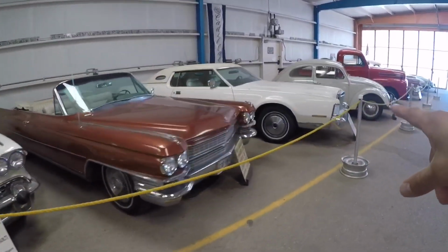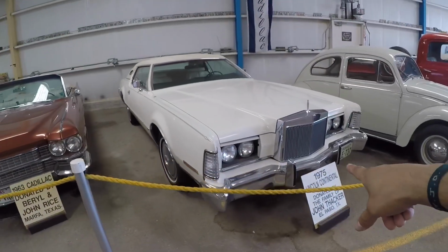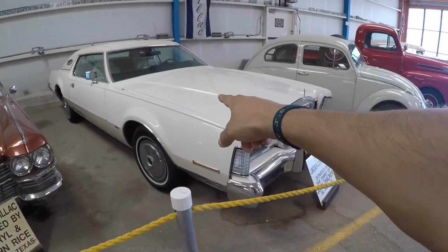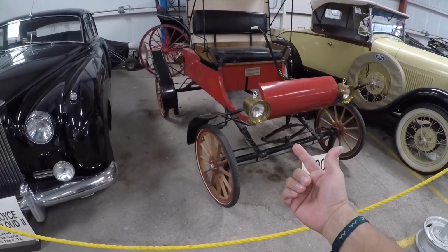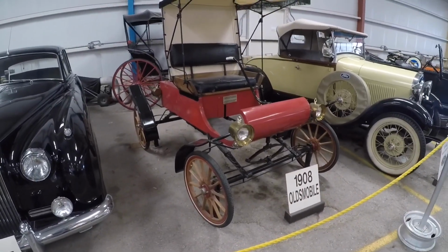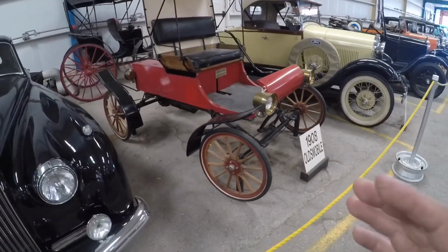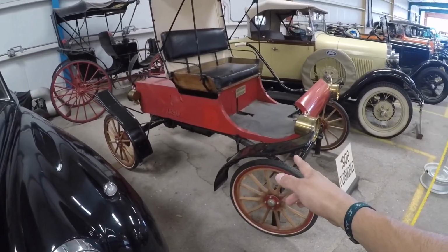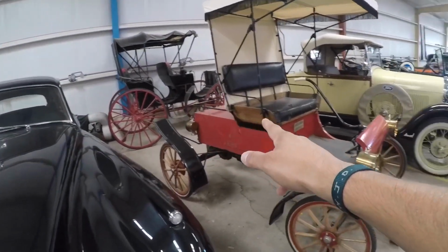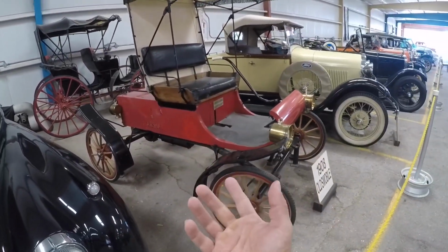Look at this one right here. The 1975 Lincoln Continental. Now look at the difference between this and this right here. There's a huge difference. The Lincoln Continental 1975, huge difference from this right here. But there's not much difference between this 1908 Oldsmobile and the horse-drawn carriage. They pretty much look very similar. The only difference is that the 1908 Oldsmobile has a motor.